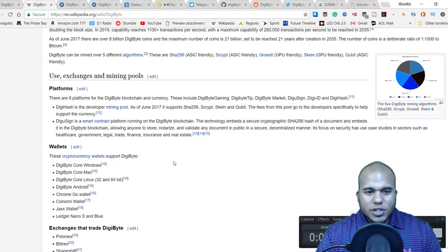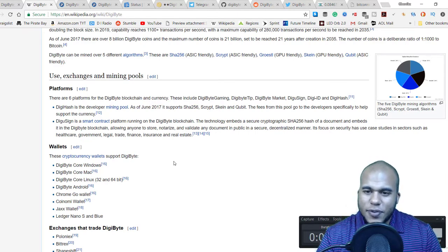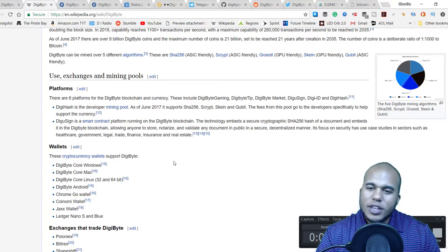Digiassets is a smart contract platform running on the Digibyte blockchain. The technology embeds a secure cryptographic SHA-256 hash of a document in the Digibyte blockchain, allowing anyone to store, notarize, and validate any document in a public, secure, decentralized manner. It focuses on security and has case studies in sectors such as healthcare, government, legal, trade, finance, insurance, and real estate.